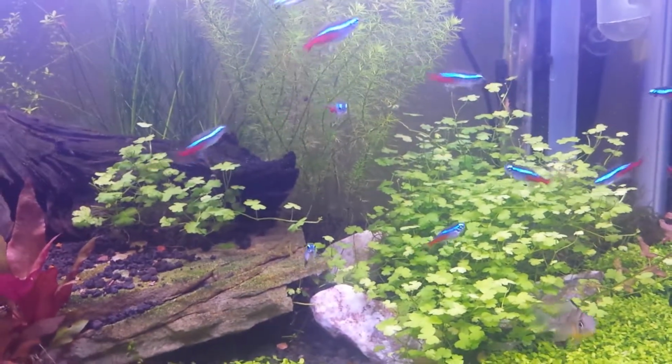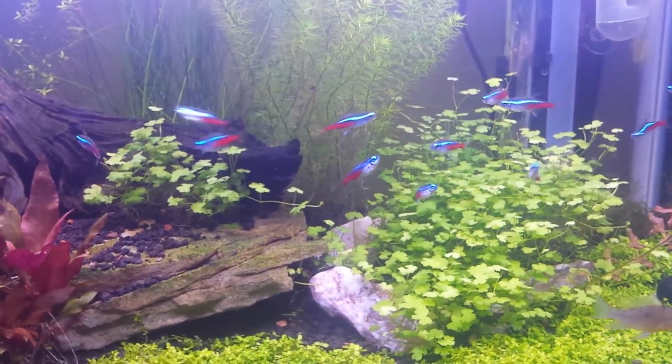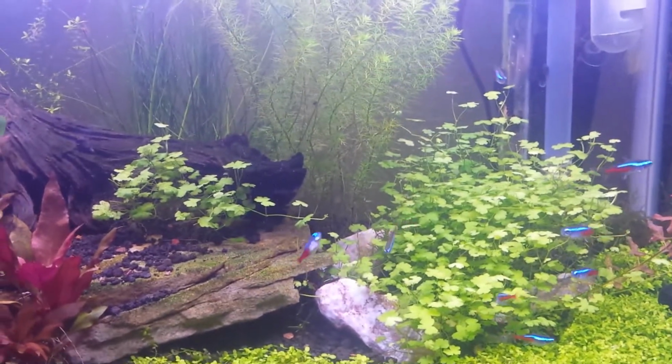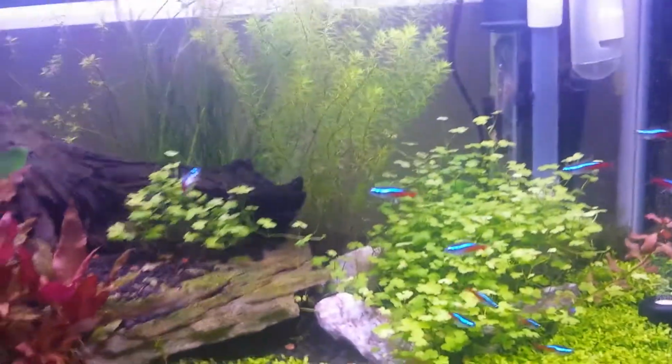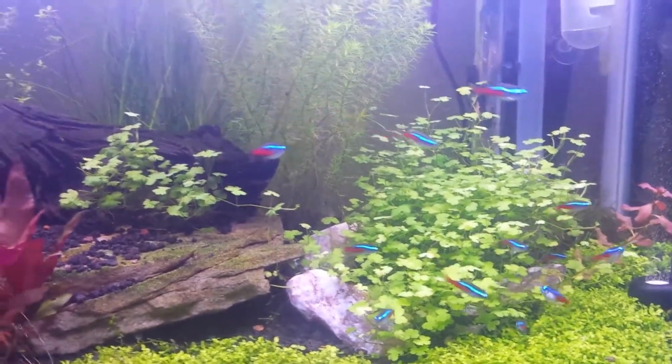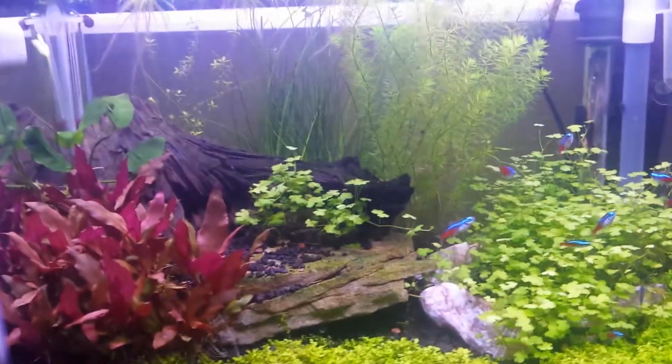When I first started the tank, I was looking up so much stuff on everything. I knew everything about everything. And I've just kind of let it go for a while because it's been so good. I haven't had to do anything other than trimming and water changes. I've had some problems with algae.